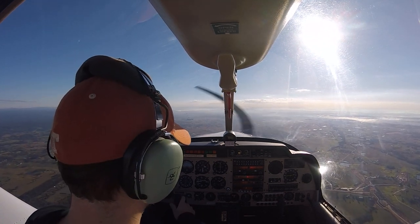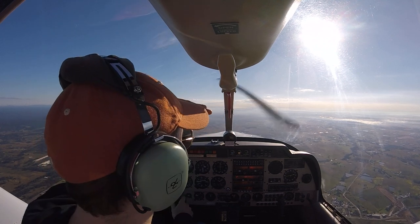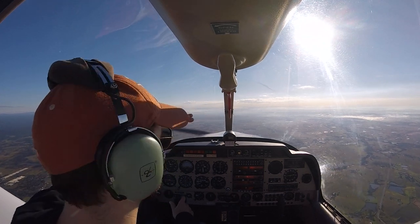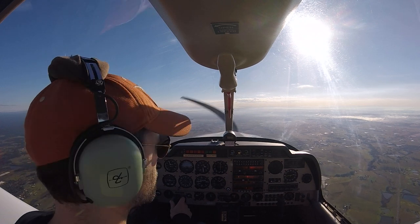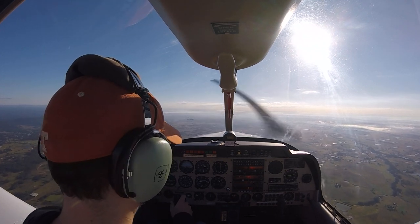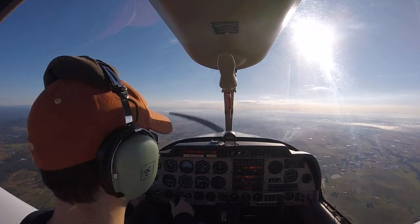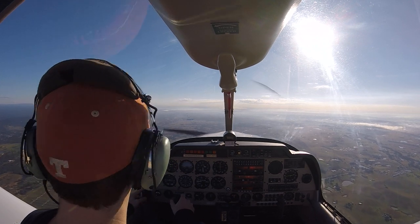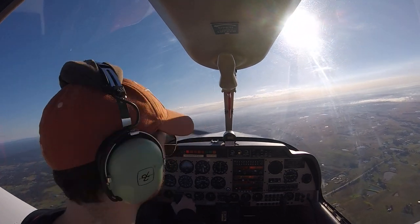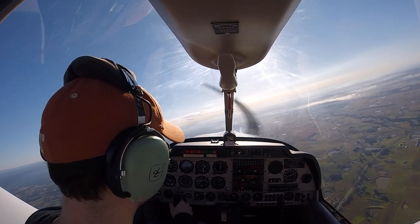Sierra Tango Echo, climb to flight level 240. Climb to flight level 240, leaving 5,000, Sierra Tango Echo. Delta, contact Melbourne Centre, 118 decimal 5, g'day. 118 decimal 5, Killing 40 Delta, g'day. Killing 40 Delta, apologies, 133 decimal 5.